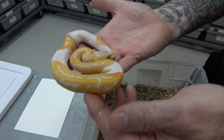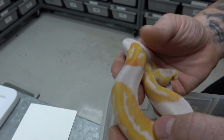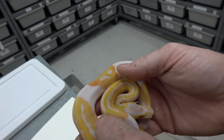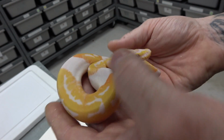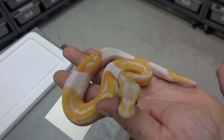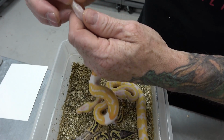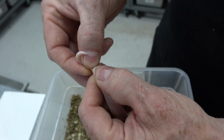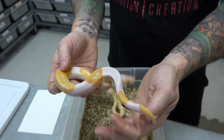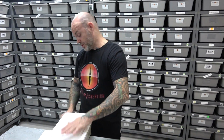So here's a pastel dream. See the neck, nice and bright. Same with the sporadic pattern. You know, the blotchiness, but nice bright yellow eye banding. Pastel dream. And I'm just gonna sex this one here, and it is a male. So that's a male pastel dreamsicle. So awesome. Happy with the clutch.